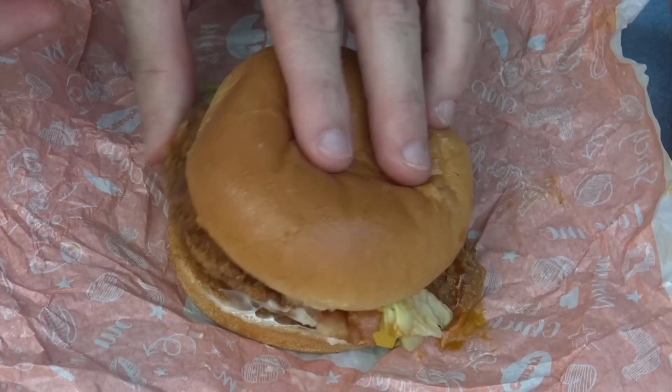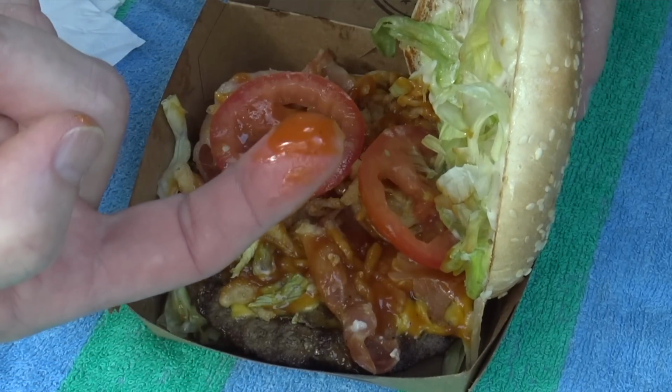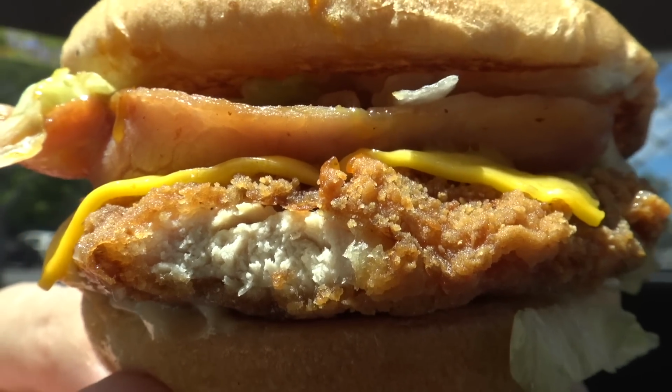bit more mayo underneath. Now, if you remember last time, I did try the sauce. It had this real sickly sweetness about it and this tiny little bit of heat in there that just warmed you up. But let me just refresh my memory on how this chicken tastes. Crunchy. Fried. And it almost looks like chicken. Tastes like chicken too. It actually tastes pretty good.